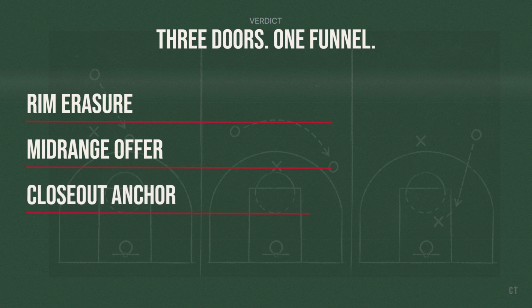The free throws Cleveland did not shoot, the kick-out threes Cleveland's role players did not see, and the rotations the wall did not have to make. Those are what Detroit kept. The bill went to Cleveland. The change went to the box score.